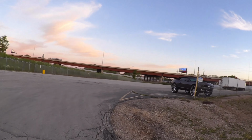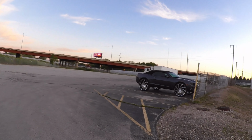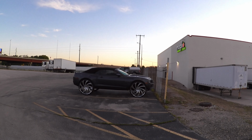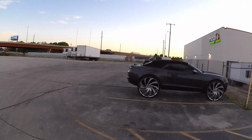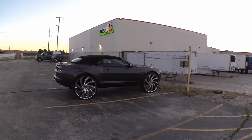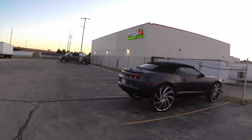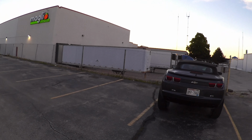Really north of LA. Now look at this. Now it looks like it's got a rag top. I don't know if it's convertible, but that's a Camaro. It's got huge rims. The suspension's probably pretty tight. I wonder how expensive those rims are. Yeah, it's got ribs. It is a Camaro.